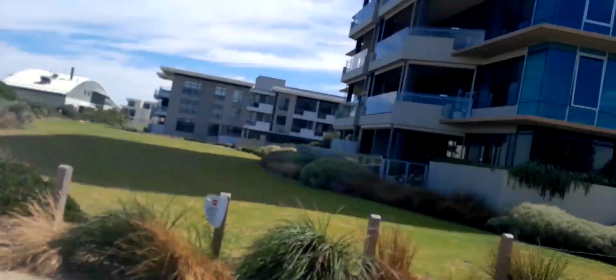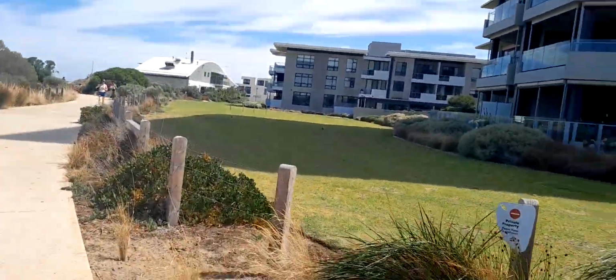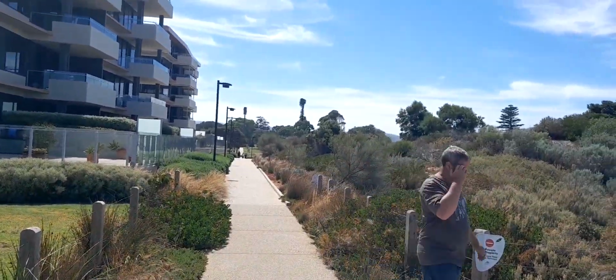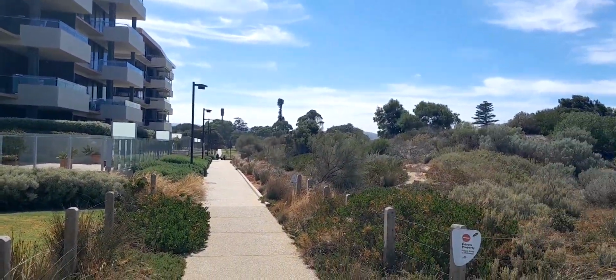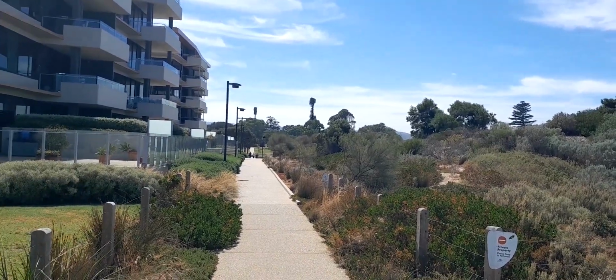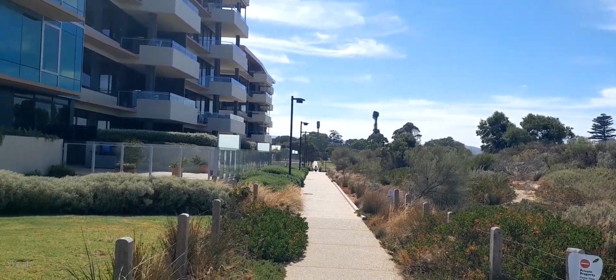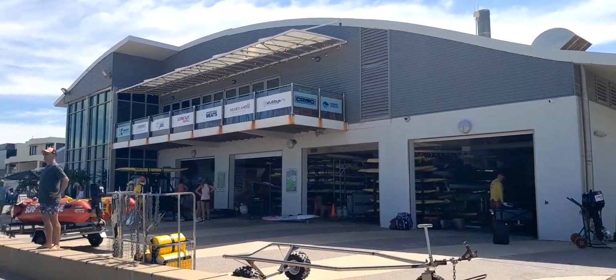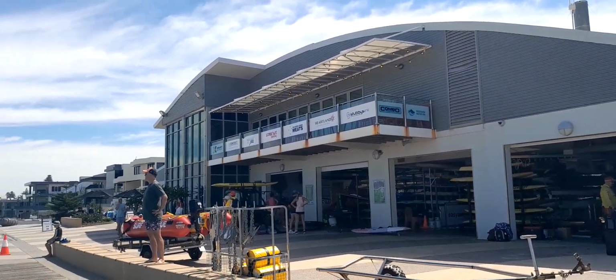Can't go down here. If you look down here, got a beautiful park coming in from the beach down there as well. So it's a beautiful part of the world. So yeah, we're going to just walk along here a little way and get on to the beach. Well, Somerton Park Life Saving Club. This is where we left off last time.